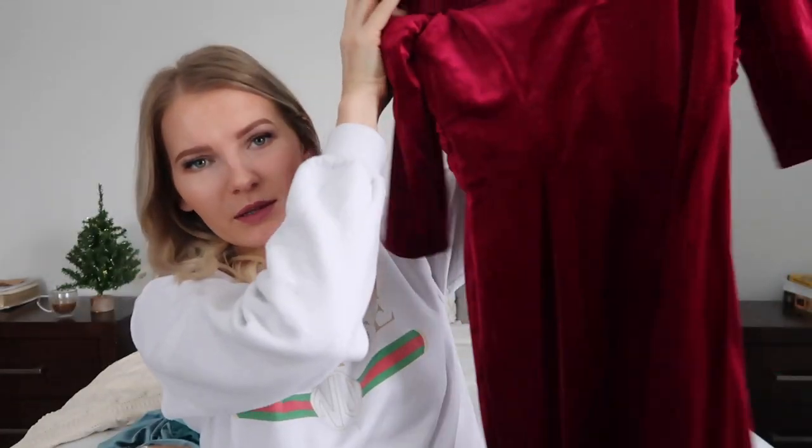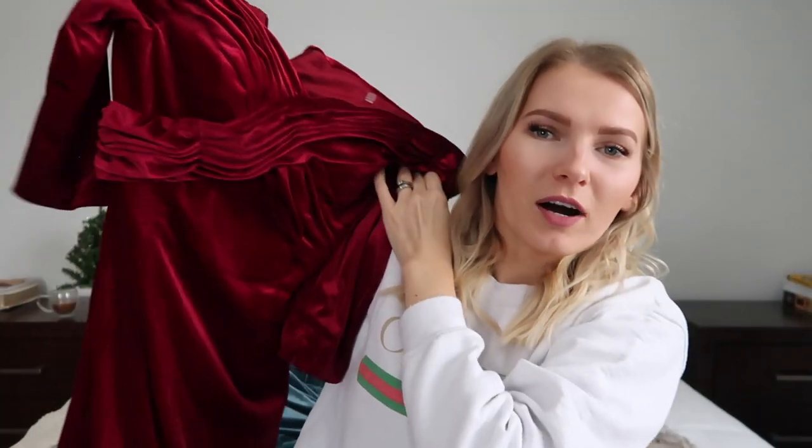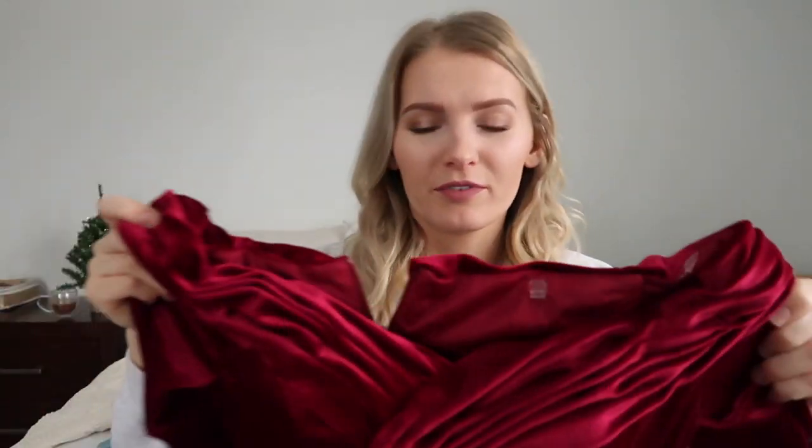It has a zipper in the back. This dress also comes with clear transparent straps. If you wanted to wear them, per preference, I wouldn't, because I don't think that looks that great. But this is dress number two, super pretty. It doesn't even come off on camera how beautiful this dress is, but for the holidays, this is so pretty.